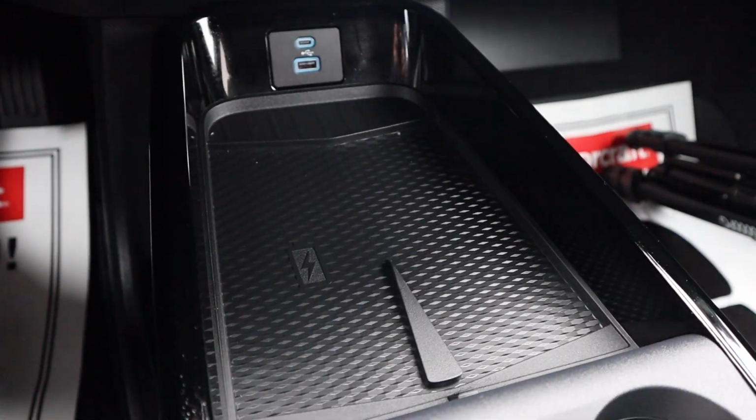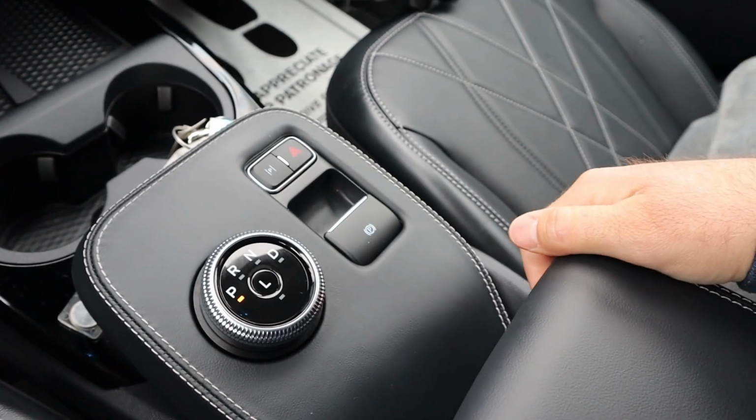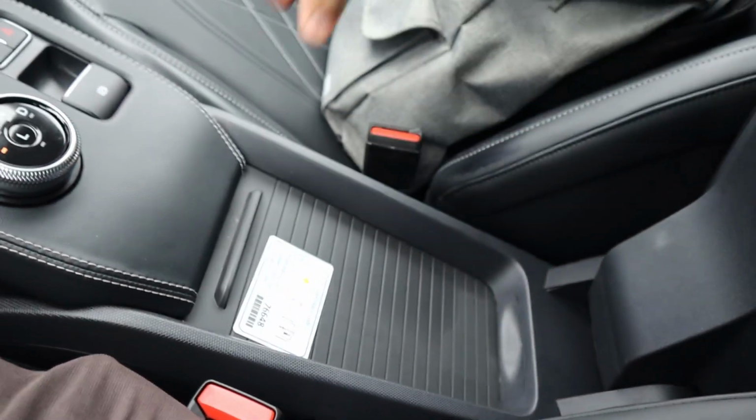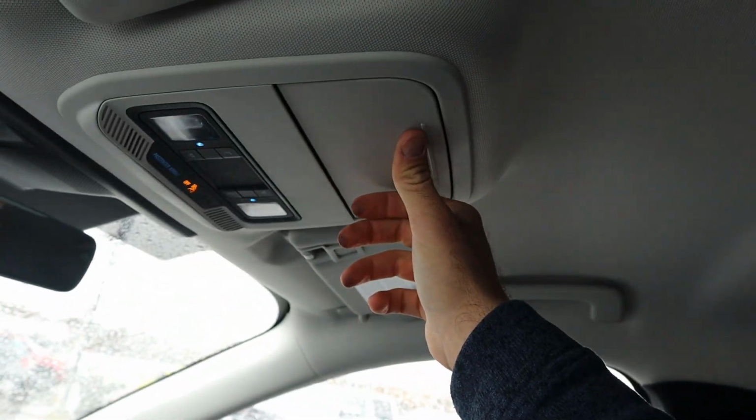And then we've got little wireless phone charging pads, some USBs, got a dial shifter down below, parking assist, hazard lights, parking brake, and then we got this weird center console. Yeah, very, very strange. Look at the lid and everything. And then we got a sunglass holder here up top. No center for anything like that.